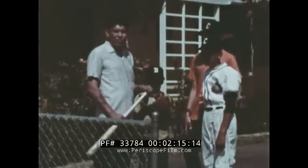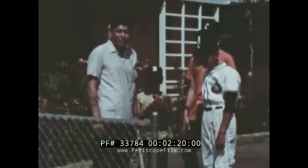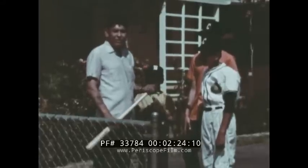This MAC reserve program's great for me. It helps finance my college education. Being in reserves, we feel like we're part of the Air Force family. My wife kind of likes it too, because when the kids are out playing ball or swimming at the base, it gives her like a seventh-inning stretch.